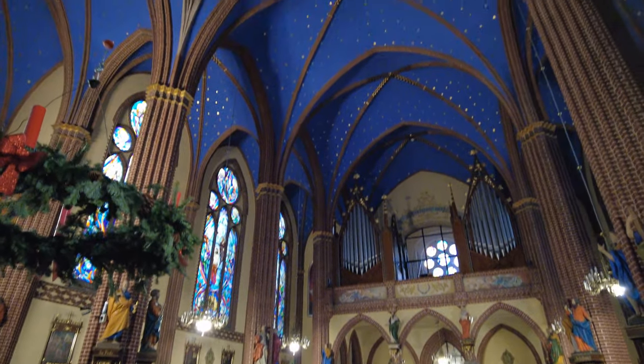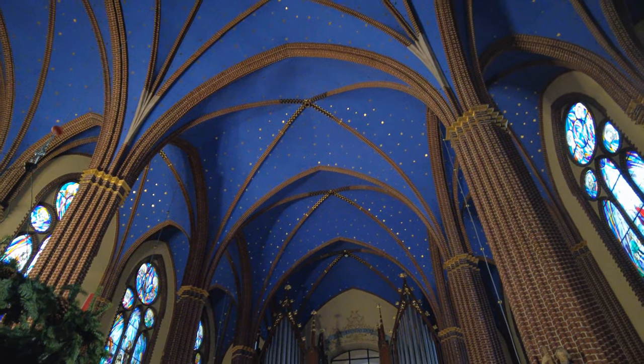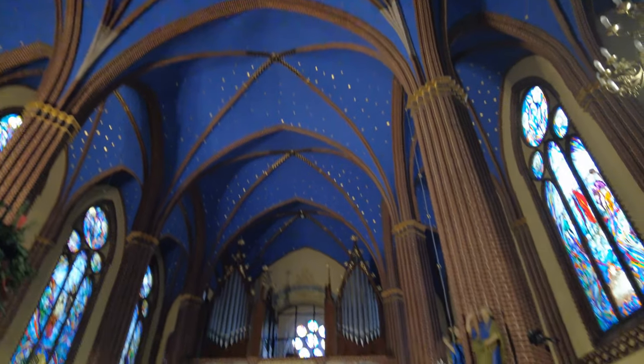I still love that ceiling. Is that amazing or what? Those pillars are cool too.